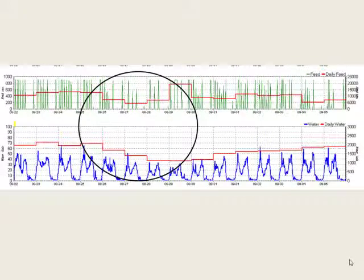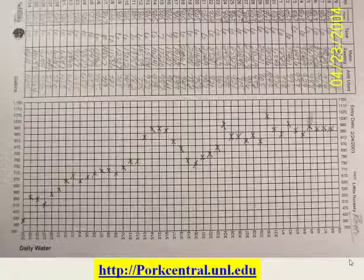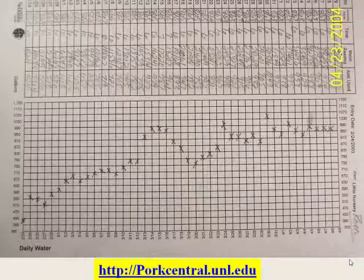The idea of logging, what I see in a lot of barns, it's a calendar, and you write the water meter reading down once a day. And that's nice, except the number gets real big and there's 5 zeros after a while. And you don't have to do it. If you want something quick and dirty, this website is still functioning at the University of Nebraska, porkcentral.unl.edu. And the lower left on that webpage is an Excel spreadsheet to create a barn chart for water. Okay, so that you put the water meter reading in and you graph it.